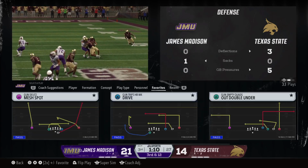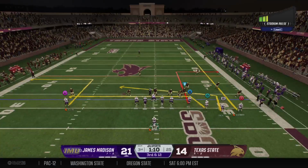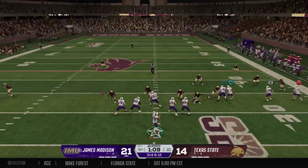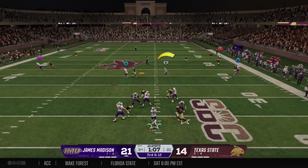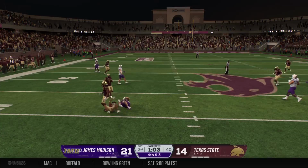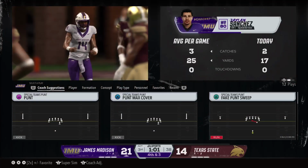Physicality, using your pads, running through them. And guess what? Not only this play does he feel it, next time he tries to go over the middle or feels footsteps, this will pay dividends. Snagged in the middle. It's Sanchez. He's pulled down right at the 42-yard line.